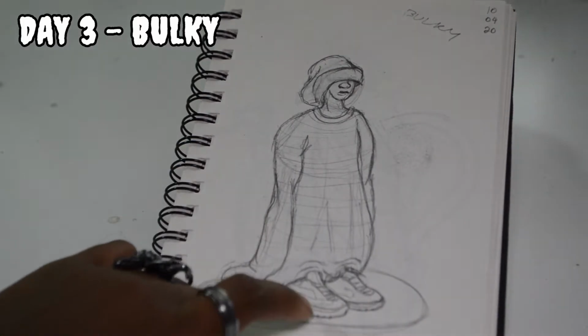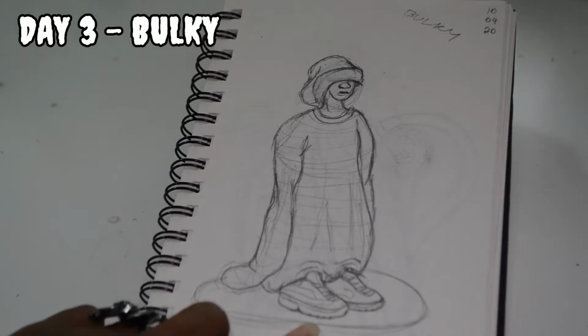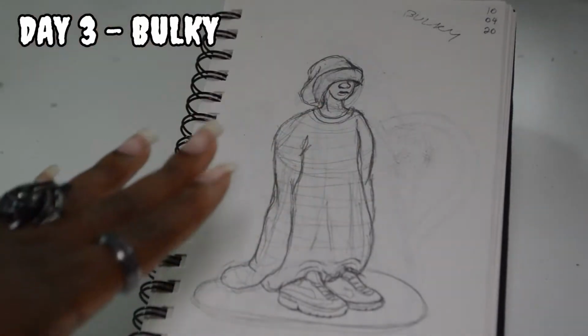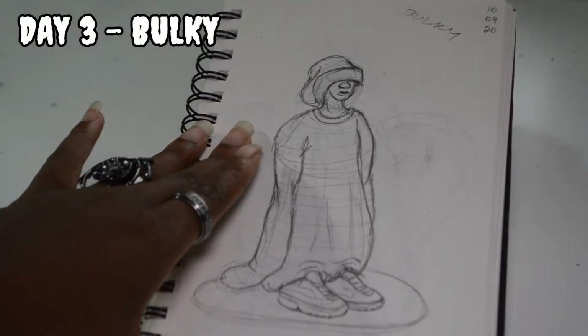I really like how the shoes came out, but for some reason I just could not get these replicated in the larger sketch. So the composition has changed a little bit, but roughly here is the same. So this is just a sketch I did for that.